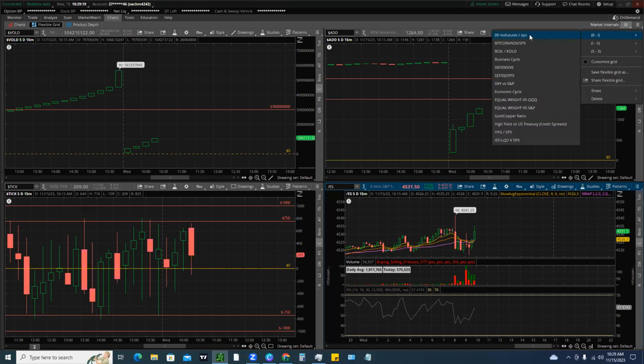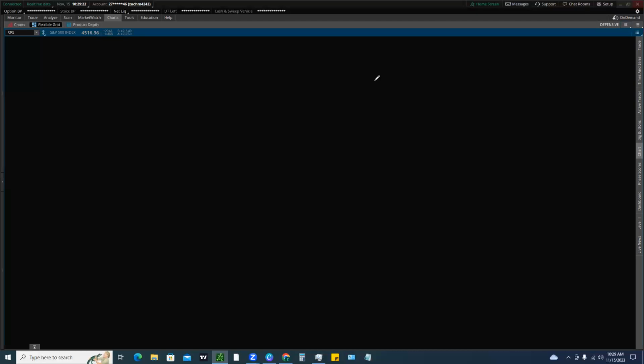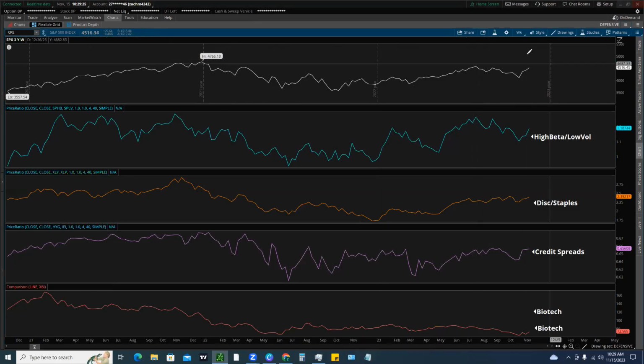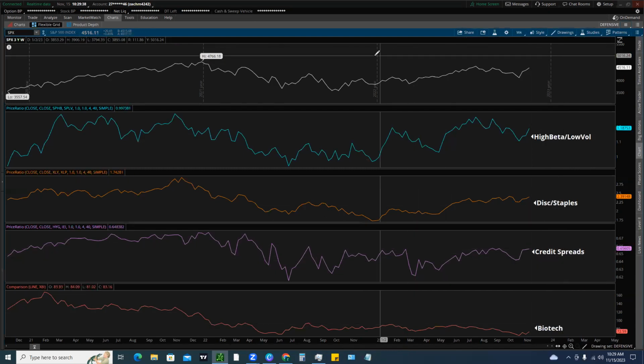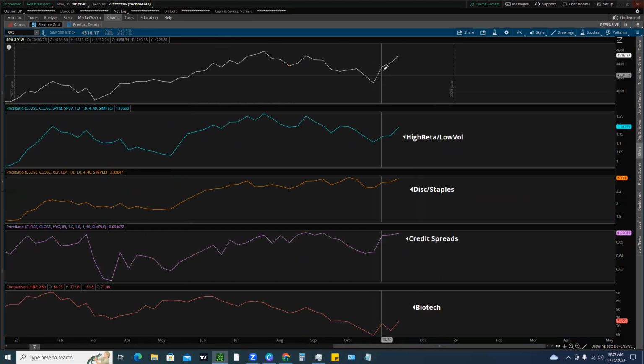But there are some other metrics that I want to go over with you guys, right? If we take a look and try to see if the market is defensive or offensive, this is a really good setup that I like to look at. It's a ratio chart of high beta to low volatility stocks, discretionaries to staples, credit spreads, and then we have biotech here as well. All right, and if we take a look at all of these, we're seeing lots of confluence, right? So this move behind the market has been justified, right?